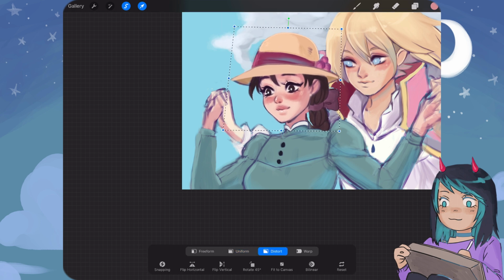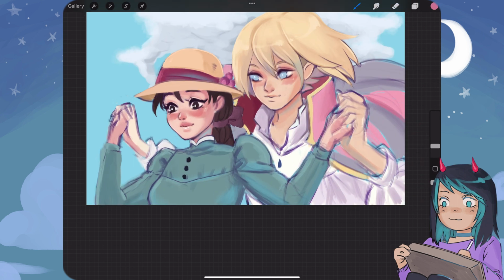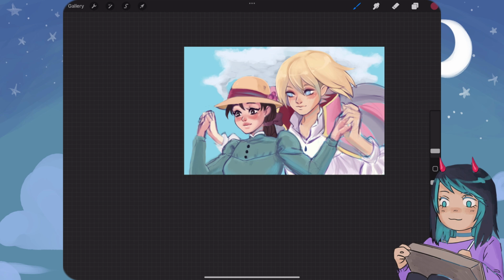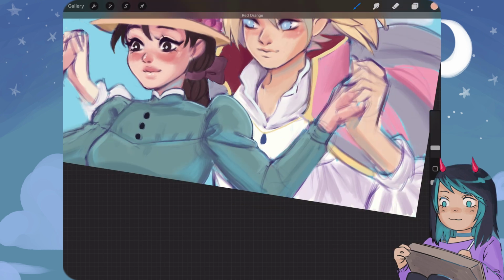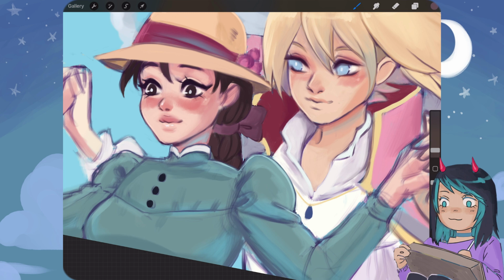I don't know. This scene was a little bit more difficult to draw than I thought it was going to be, I'm not gonna lie. I found this piece extremely relaxing to do, but there were, like I said, a lot of parts that were quite difficult for me, such as the hands. But the painting part was relaxing. It's just the anatomical parts were a little funky.